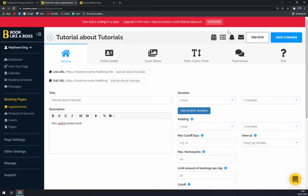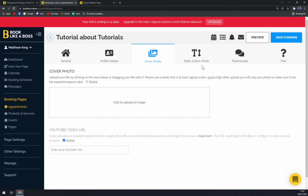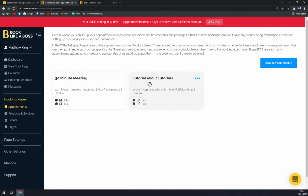Yeah, we have to connect the calendar, or it's very well advised to add one. Here is a light URL or full URL that you can copy. Then there are details, cover media. You can go with an image, text, color and fonts, testimonials. It's all affecting your URL that you are going to have. And as you can see, we already created tutorials, and we can change it anytime you want.